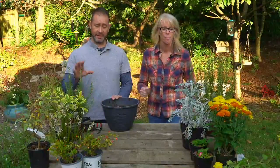But we thought it would be fun to introduce you to all the plants on the table. We've got some beautiful color and lots of green. We're going into a season where a lot of plants go dormant, so there's not as much color available. Some plants keep their green, some plants don't. We have a couple of examples here of plants that keep their leaves and some that don't.